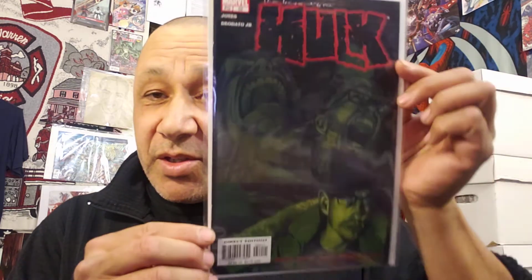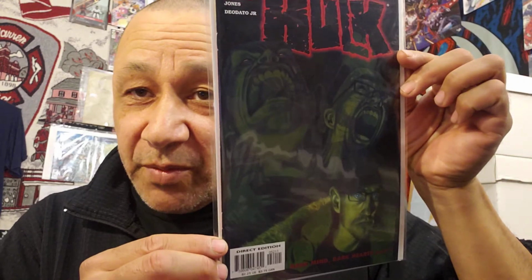It's cool. This is Incredible Hulk number 52. I didn't have this one. I've been trying to collect all Deodato stuff, but this is number 52. And the cover artwork's beautiful, Deodato Jr. I got the other ones, but I didn't have that one, so I'm piecing them together. I'm gonna start a video series like I did with Alex Ross of all the Deodato artwork. I think I'm gonna do flip throughs of his stuff. I'll show you the cover and I'll do a flip through of it.